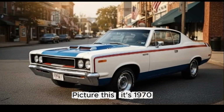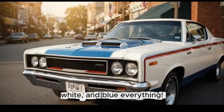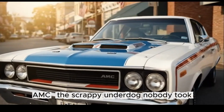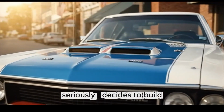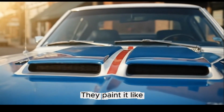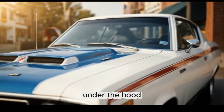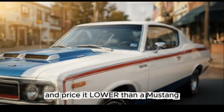Picture this, it's 1970, and America is drowning in red, white, and blue everything. AMC, the scrappy underdog nobody took seriously, decides to build the most patriotic muscle car ever made. They paint it like Captain America's fever dream, stuff a massive 390 cubic inch V8 under the hood, and price it lower than a Mustang.